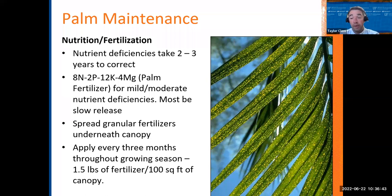Typically the recommended ratio is 8-2-12-4. You can just get palm fertilizer for mild to moderate nutrient deficiencies, but we want it to be slow release. And typically it's going to be 3-month feeding intervals. You put it down at a rate of 1.5 pounds of that fertilizer per 100 square feet of canopy. You just sprinkle it around the root zone of the canopy.